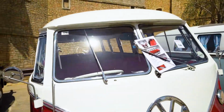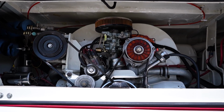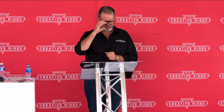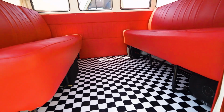$1975 Volkswagen Splitty. Getting into the Splitties, and this is one of the best we've had for a while. Retrofitted with a twin-port engine. This one also has air conditioning. Firstly, I just opened the front window. And it has the diner finish. If these combis could talk. Online already gone. Here we have it. Any other to go now?